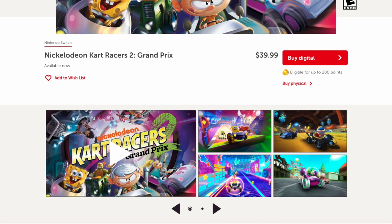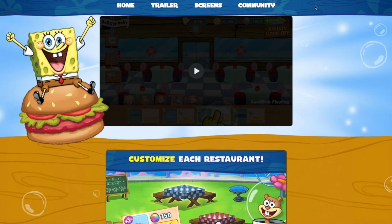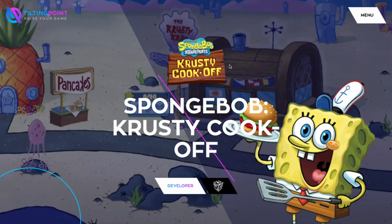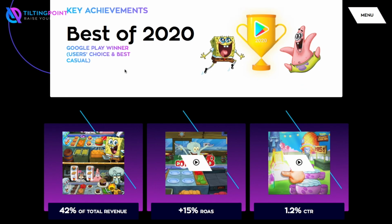A brighter spot in SpongeBob gaming was with regards to apps. Krusty Cook-Off was released worldwide in February by Tilting Point. A very successful app, actually. It's consistently being promoted on the App Store as far as I've observed, and it's definitely bringing in a lot of cash for Tilting Point and Nickelodeon, of course.